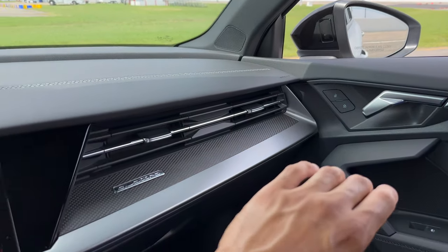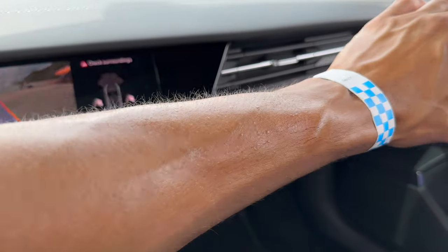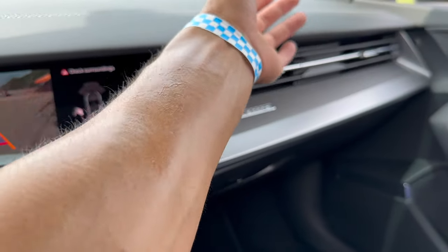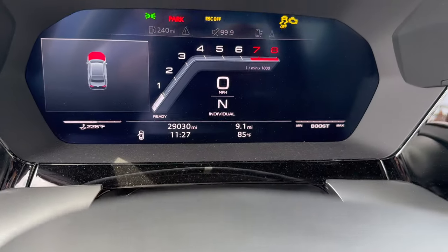I apologize about the AC on, but look at this. This is just from doing one lap. I am drenched in sweat. It says 85, it was about 100% humidity. That was my second lap. My GoPro was acting really dumb right now. I got a 35.35, I think, and that put me in second place overall.